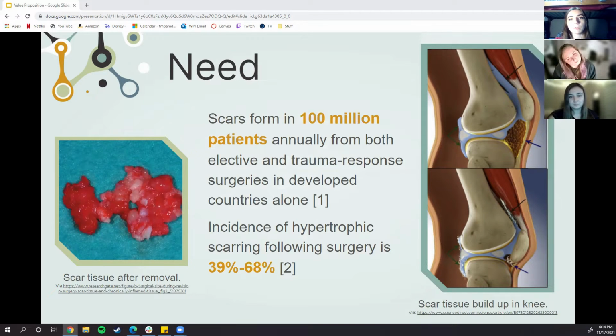The knee on the bottom right has a buildup of collagen from scar tissue, causing arthrofibrosis and pain in the joints. Besides making more strategic incisions, current technology focuses more on reduction after scar tissue has already formed, putting patients at risk. Our lab has the technology to limit the growth of scar tissue and prevent this issue.